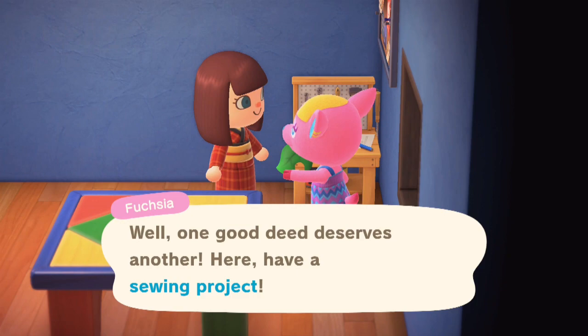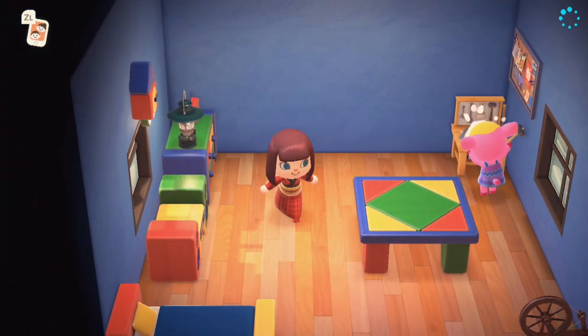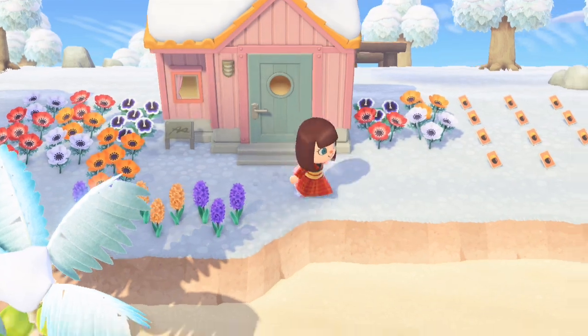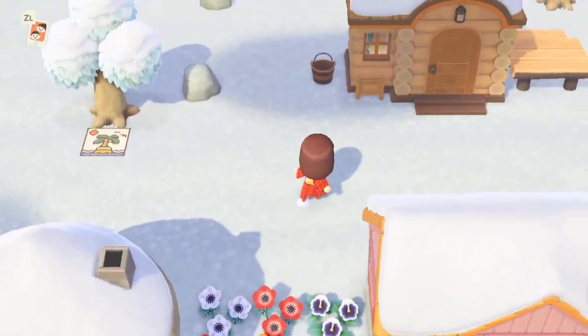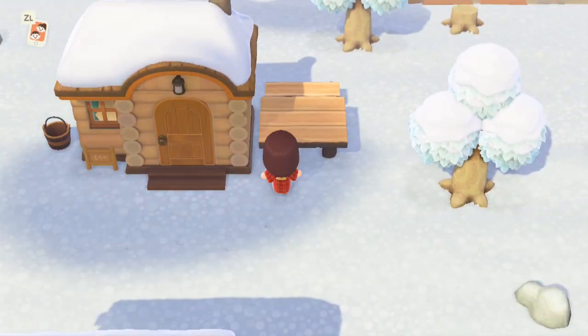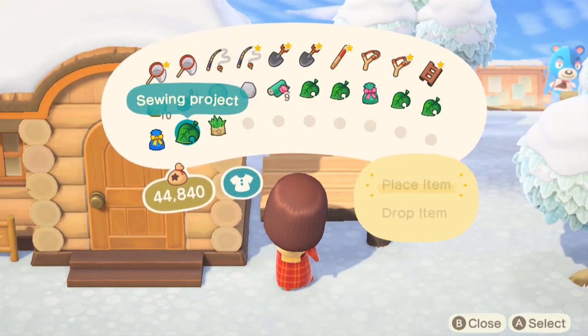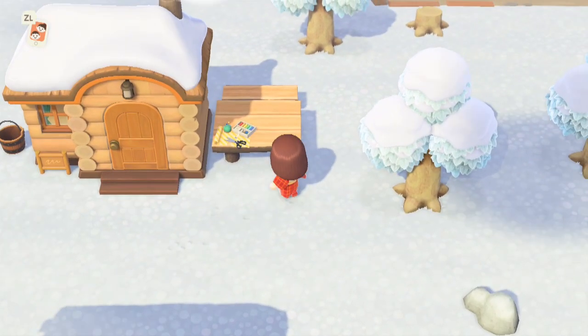I'm so impressed. Every island gets a different sewing project. So we'll see which one we have in here. So there are different colors. Each island is gonna have the items in different colors. Let's see the sewing project. I'm gonna put it right here, because she is normal and normal likes to sew. Ooh, that's a pretty one.